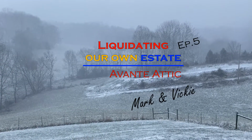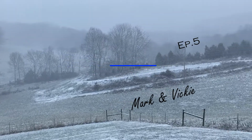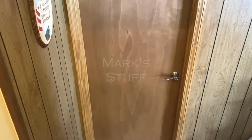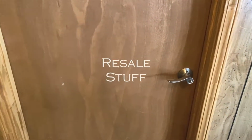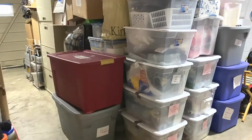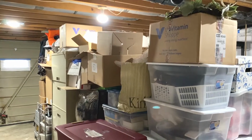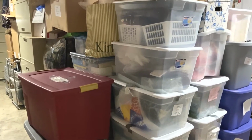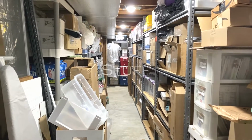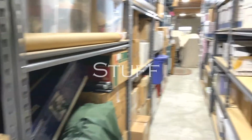I have come to the conclusion that what I have here is a hoarder's house of miniatures. Are you ready for this? We have my stuff, Mark's stuff, inherited stuff, resell stuff. We have stuff. Are you ready? What do we have? Well, there's the first stack, mostly personal that we want to resell and go through. And we have this stuff. Yes, we do. And stuff.